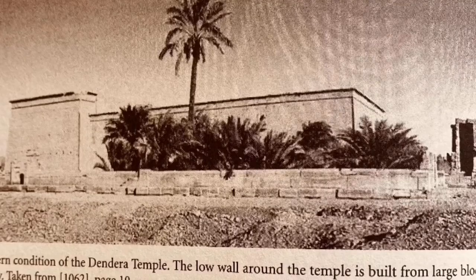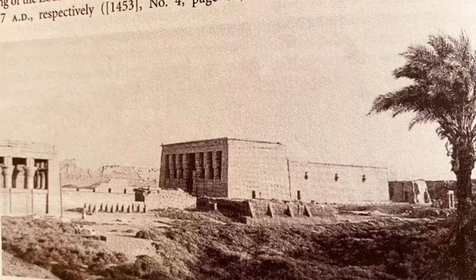Figure 2.15, modern condition of the Dendera temple. The low wall around the temple is built from large blocks. The stonework is done accurately. Figure 2.16, modern condition of the Dendera temple.